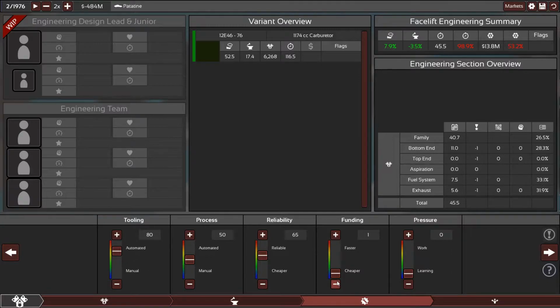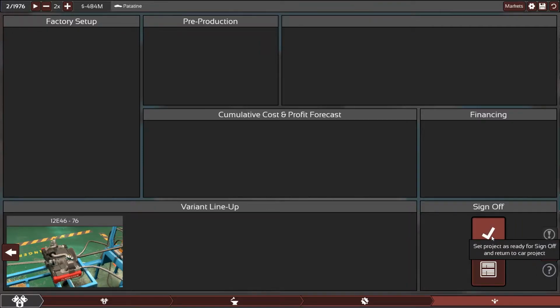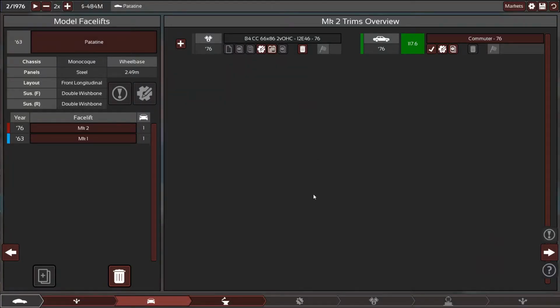We'll just throw a little bit of money at it. Money and pressure. That way we can bump up the reliability. Seems more reasonable. A little bit of the process. Actually, we'll leave it at 50. Save a few dollars. There we go. 46 months.